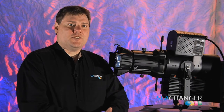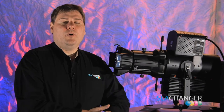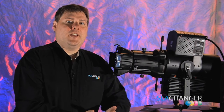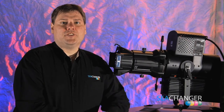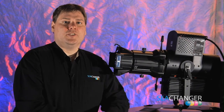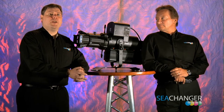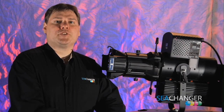Programming with the SeaChangers has become relatively simple with the help of lighting manufacturers. They've created fixture libraries that contain all of the DMX information needed to program with the SeaChanger. Some of the DMX information includes dimming, color, and lamp controls. To download these fixture profiles, please visit your manufacturer's website.